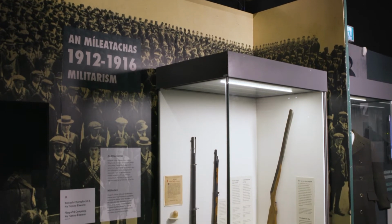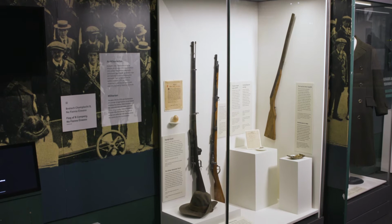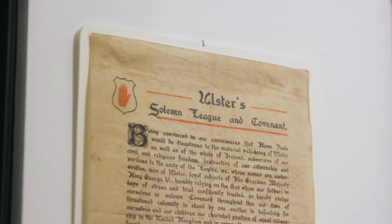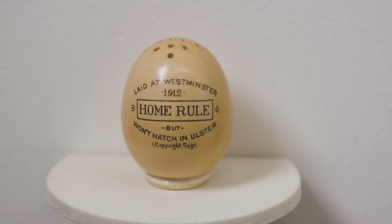Well, when the war broke out, Ireland was probably on the verge of civil war. You had the Ulster Volunteer Force who were drilling and arming themselves in Ulster, and you had the Irish Volunteers in the rest of the country. When the war broke out, Carson called on the Ulster Volunteers to fight with the British forces in Europe, as did John Redmond, asking the Irish Volunteers.